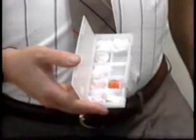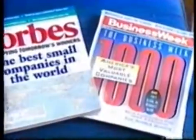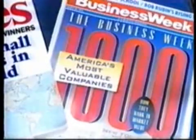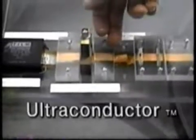Now, how do we go from laboratory samples to practical products like computers, and what part will Roots play in this new industry? Roots' success is based on a business strategy that aggressively seeks out strategic alliances for manufacturing and licensing its technology. Roots' primary focus is ultraconductor commercialization.